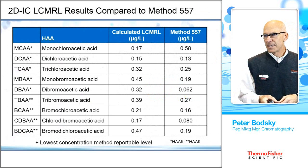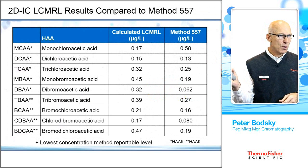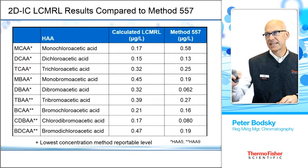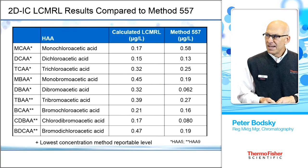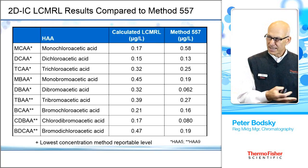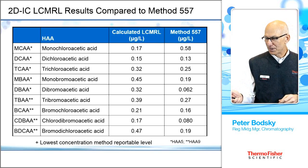Here's actually the lowest concentration method reportable levels for the HAAs relative to the 2D-IC and method 557. So you can see the 557 is a little bit more sensitive in some areas, but then the 2D-IC method is actually sensitive in some areas as well. So they're quite comparable.